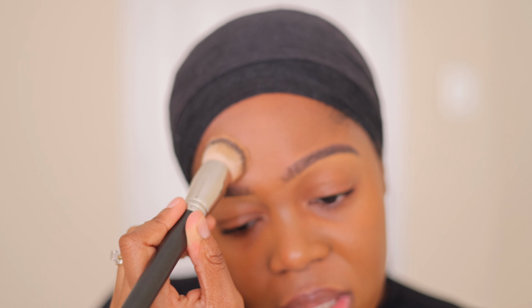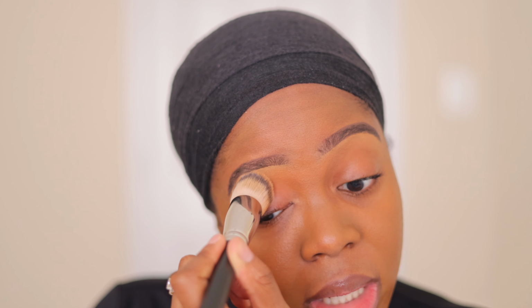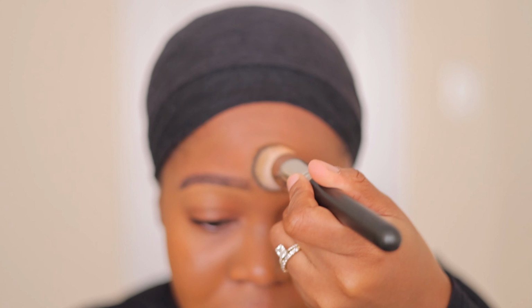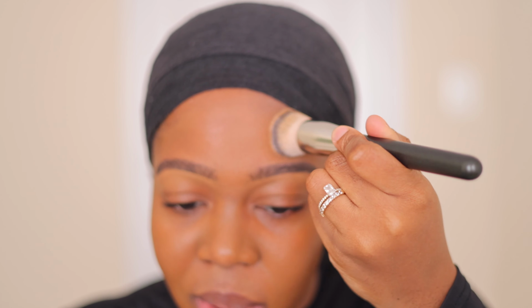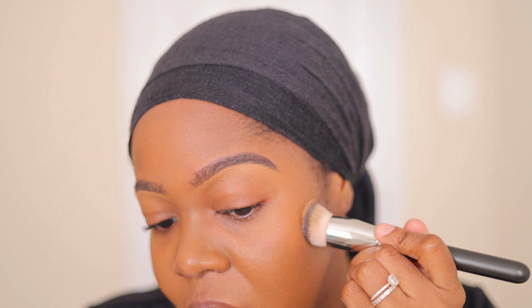Usually I don't put foundation on my forehead, but I just put a little bit today. And then right under that eye where we did the concealer for the brows, we just go back under it to blend it kind of. And if you end up messing up your brows like me sometimes, I just go back and add a little bit of pencil on there. Cause period. We gonna do what we gotta do to make it work, okay?